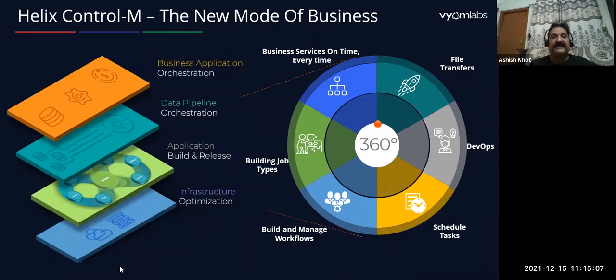What we see here is that there are typically 4 layers, where orchestration is the focus from a business application and data pipeline view. This orchestration depends on and connects to application build and release management, change management, and infrastructure optimization tools, depending on which part of the software development lifecycle, the SDLC, and change management you are in, and how it is modeled through the business application view, and how DevOps becomes a part of the operations, leveraging a 360-degree view of the entire workflow mechanism that we have to build.